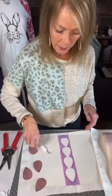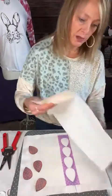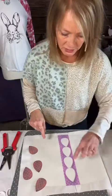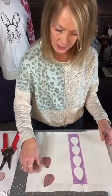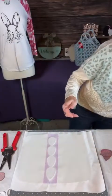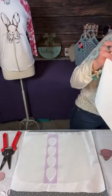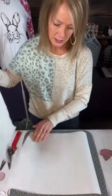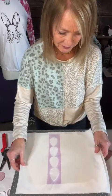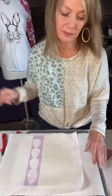So now I'm going to flip them over. I don't want to use, let's see, that's the side that was down. I don't want to use this where it's going to get on my heat press. So I'm going to flip it over. And hopefully that's not going to get on my mat. I'm going to put another one under there, just to make sure. I don't want to use it all up because I need to use the two pieces that I have for my other heat press.